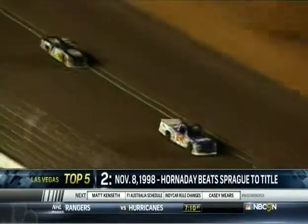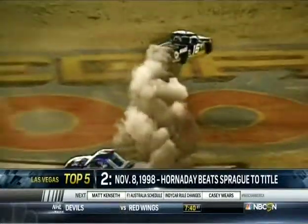Number 2, the 1998 Truck Series finale. Jack Sprague won the race, but Ron Hornaday's crew jumped for joy because he clinched the title. While both rivals celebrated on the infield, Hornaday's 2nd championship was won by a mere 3 points.